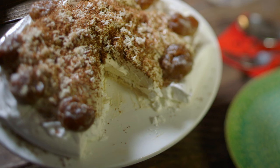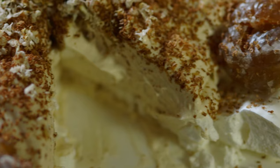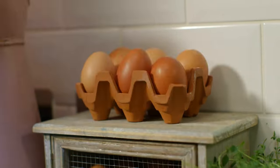Now, at its heart, it's got a combination of three main ingredients. It's got cream, it's got meringue, and it's got chestnuts, which are bang in season at this time of the year, but it's all about the meringue to start off with.